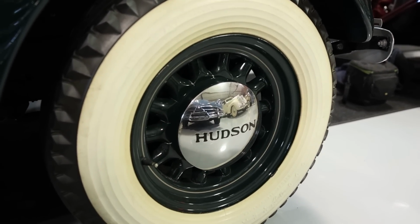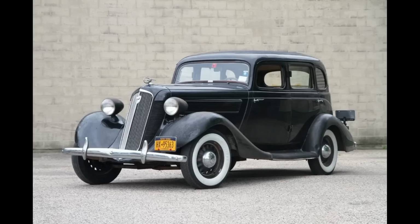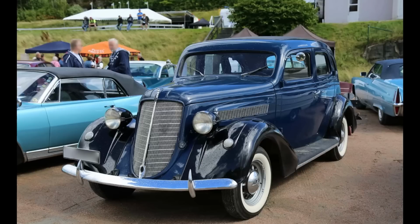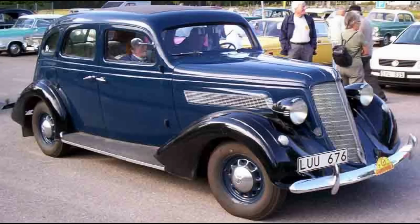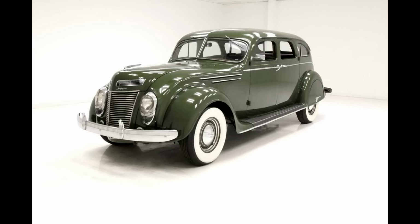All right, now it's time for Would You Rather: steak or chicken, paper or plastic. Two scenarios today. In the first scenario, 1935 Studebaker Dictator, what a weird name for a car, or 1935 Hudson Deluxe 8, or 1935 Nash Advance 6. Wow, I never knew about the Nash Advance 6. It inspired me to come up with this second scenario. I'm going to leave this here for a second. If you need more time, feel free to pause the video. Moving to the second scenario, 1935 Nash Advance 6, or 1936 DeSoto Airflow, or 1937 Chrysler Airflow.